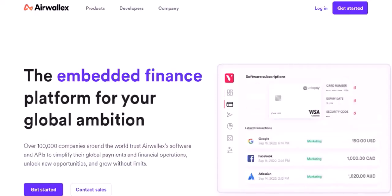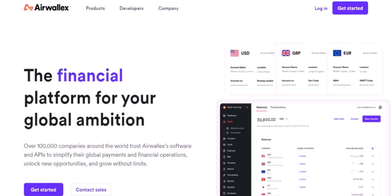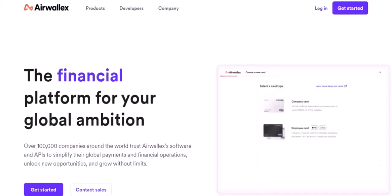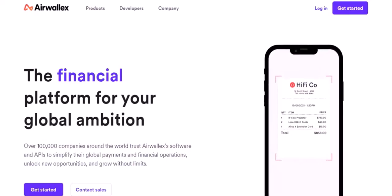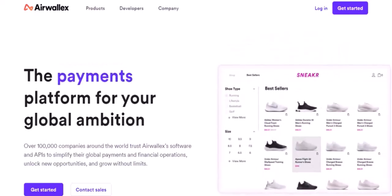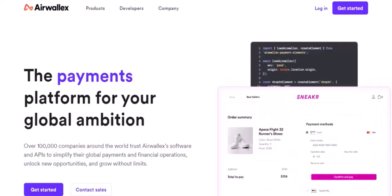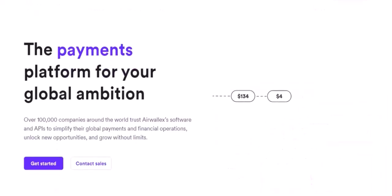virtual cards. If you're not familiar with Airwallex, it's essentially a digital banking platform that offers a range of financial services, including virtual cards. These cards are like digital versions of traditional credit or debit cards, but with more flexibility and control. So, the burning question is, how many virtual cards can you have on Airwallex? Let's find out. Well, the good news is that Airwallex doesn't impose a strict limit on the number of virtual cards you can create. This means you can have as many as you need to manage your finances effectively.